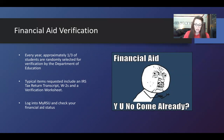All that is, you just have to turn in a few more forms. The financial aid office includes what they need from you on your My RSU. And they're a great resource on how to get those things turned in or get forms completed. Typically what's requested is an IRS tax return transcript, W-2s, and the verification worksheet. Like I said before, log into My RSU and check your financial aid status.